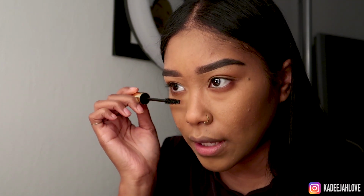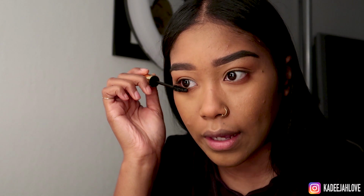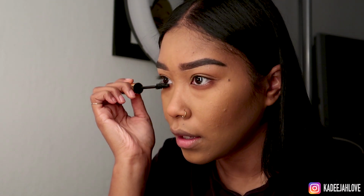So then I'm gonna take the Wander Beauty Unlashed mascara that I also got in BoxyCharm. Shout out to BoxyCharm because that's damn near where all my makeup comes from. But I'm gonna just pop this at the bottom of my eyelashes so that we can get a little more dimension down here, and so the color that I put down there doesn't look so dramatic.